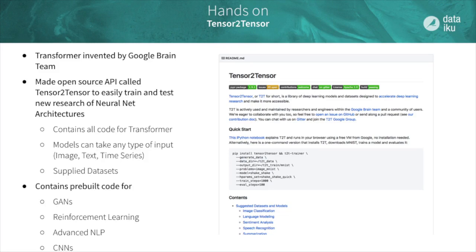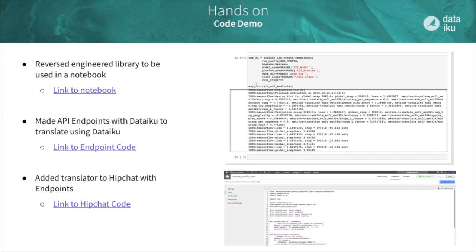And they always update it and are continually adding new stuff. They have generative adversarial networks in there, reinforcement learning models, other advanced NLP stuff, and convolutional neural nets. So I use this library. But I didn't really like using binaries. I like having things in notebooks so I can look at the results and keep things in memory. So I ended up reverse engineering the library so I could put it in a notebook. And I'll show you that in a bit.